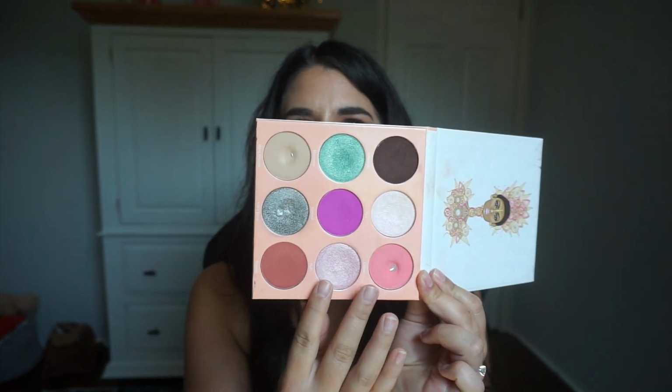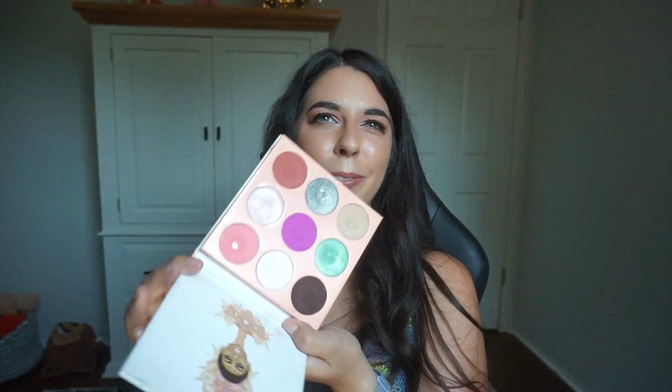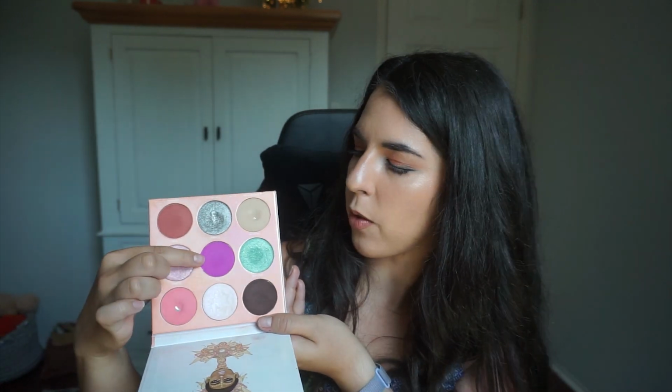I struggled. I used these two for the first time today. This in my upper crease very lightly, and then this on the inner portion of my lid, which I don't even know if I really put an eye highlight, so maybe we should just tap a little bit more on my inner corners. So I used every shade except for this one once.